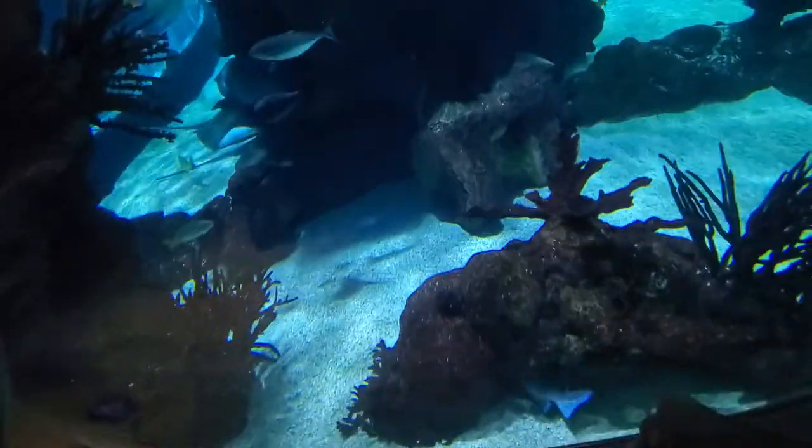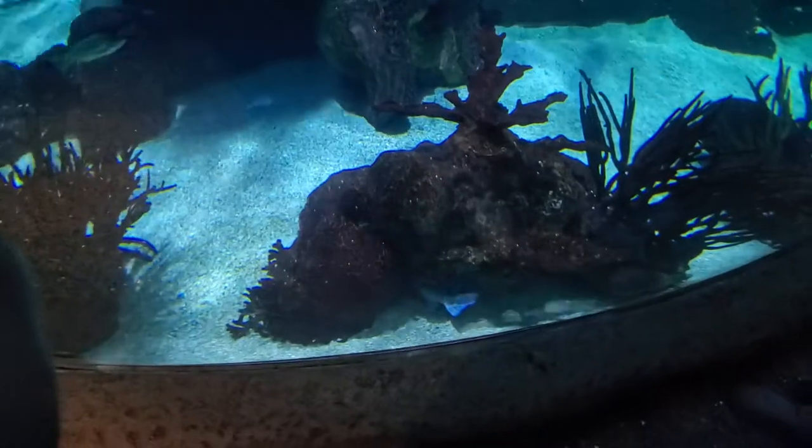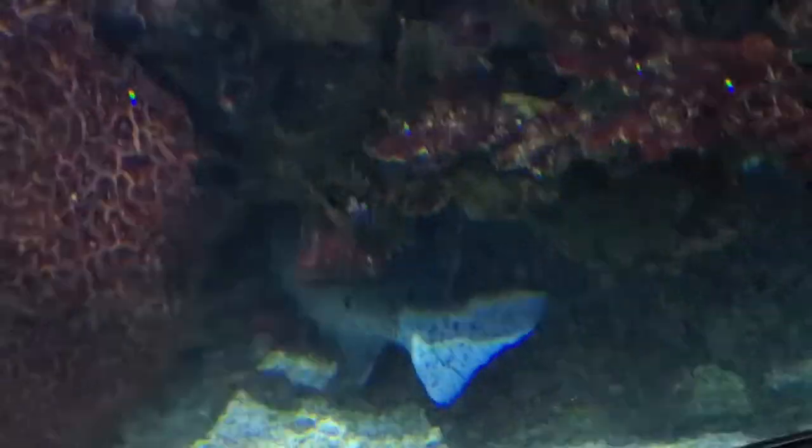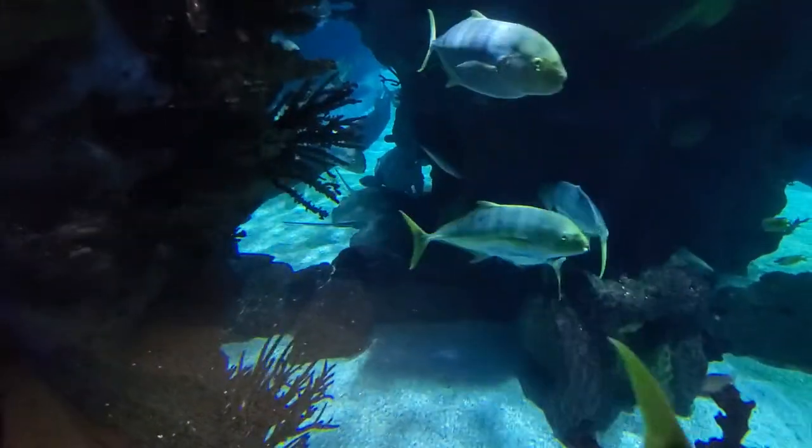That's an unusual one we haven't seen yet. I don't know what he is. Well, I think he likes to stay down there because he was there when we went back. He likes to stay hidden. That grouper's pretty bad. Yeah, he's huge.